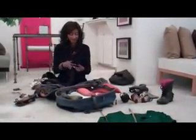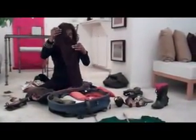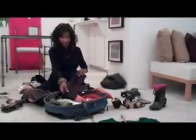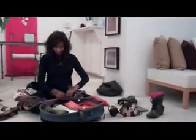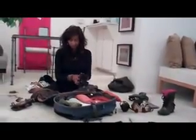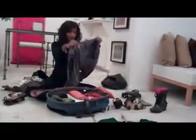Great thing about this stuff is it's very, very lightweight. Don't really have to worry about it. I don't have another pair of pants that I can put this with, so I'm just going to roll these in together. Just roll these up. Stick it there. My 2 shirts for safari.